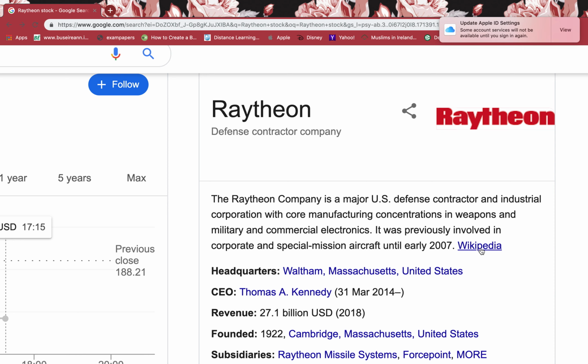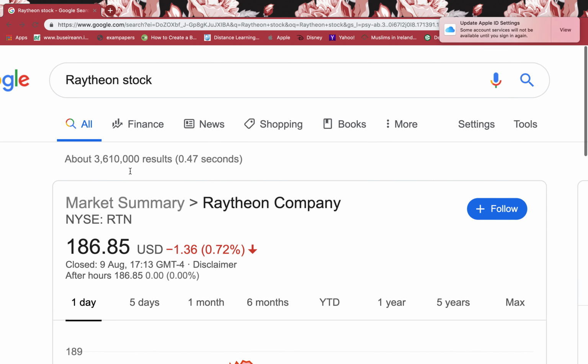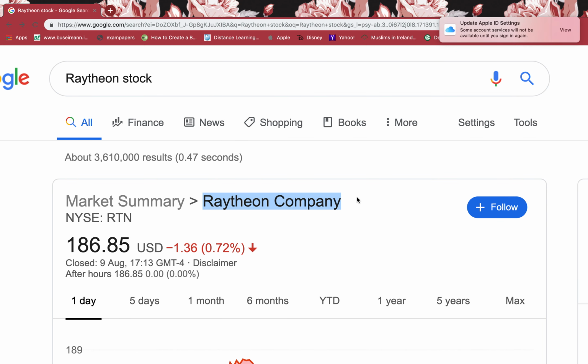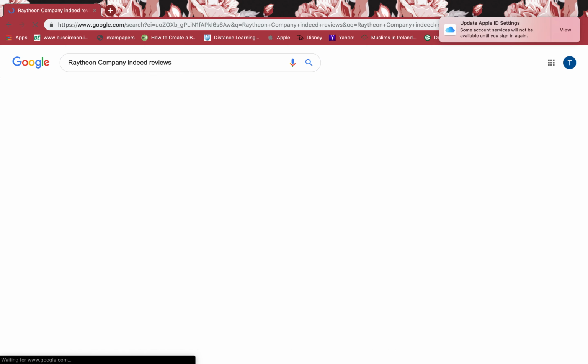And let's go to Wikipedia and see when this was founded. I can see it's founded in 1922 here, right? Let's go back and see what the employees think about this firm. Copy this exactly from Google, paste it here, type Indeed reviews, and let's have a look.